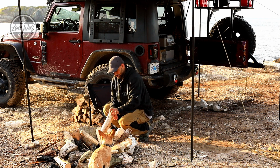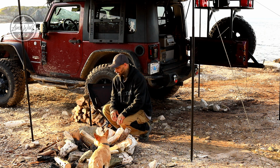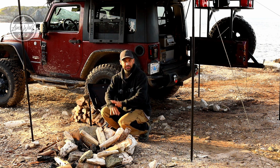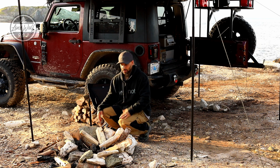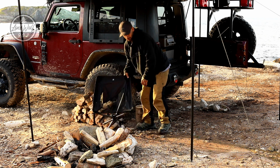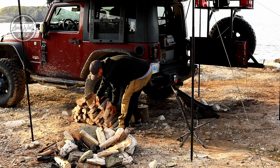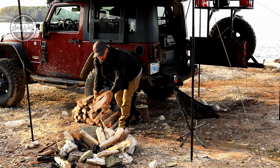Alright guys, just going through the fire pit and the charcoal box, and there is a ton of firewood left here. Now, like I mentioned last night, leaving this fire ring in place was something that I wanted to do. And I'm going to leave it right here for the next person that shows up, along with all of this firewood. And there is a lot of firewood.